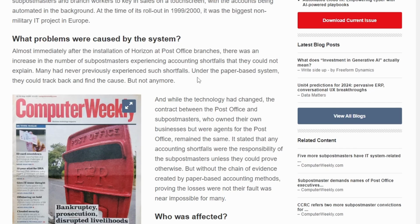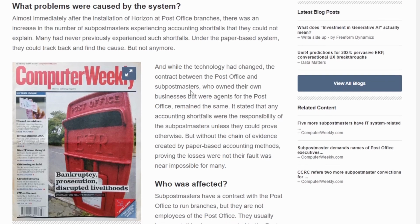Well, the consequence of that is there was a clause in there, which we've seen in the dramatisation Mr. Bates versus the Post Office, that said sub-postmasters had to make good any losses. Now, under that previous paper-based system, they can track and find the cause. But with Horizon being a proprietary system that they aren't in control of, there was no way for them to independently verify and track and trace any issues like there would have been with the paper system, where they were completely in control of the records.